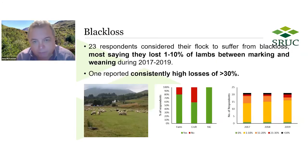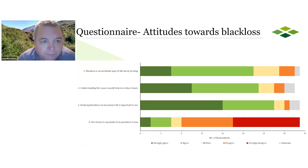In terms of the severity, and I'll come back to that, this is just from some of the respondents that she got from her questionnaire at the start. Many people said they were losing between 1 to 10% of the lambs between marking and weaning, and 10% in itself is quite a large loss. And there was one of those 23 respondents reporting a consistently high loss of over 30% in that same time frame during the lambing season. So no matter how big the loss, it can be a loss to these high hill flocks, particularly when you're thinking about putting replacements back into a hefted system, a system where you need to put female lambs back up into a hill or a mountainside that they are familiar with from birth.